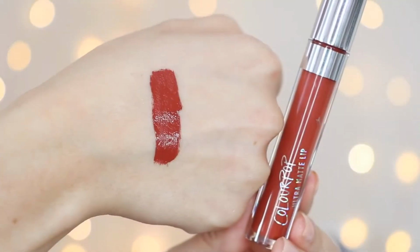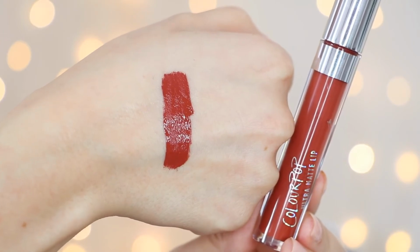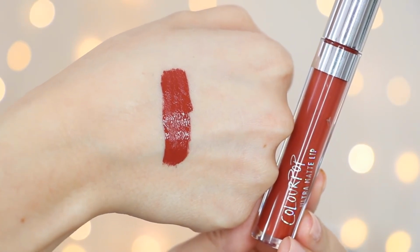But on its own, it's such a beautiful red orange. More red than orange, I would say, but it has like that burnt terracotta undertone. It's one of their newer colors and I am obsessed with it. Love Bug is so beautiful, especially for the fall. Definitely pick it up if you haven't already. If you are into the Ultra Matte Lip, I know that some people aren't crazy about the formula. I myself prefer the satin lips, but I don't mind the Ultra Matte Lip either. And this color is so beautiful that I'll wear it no matter what. So I really have been loving this.